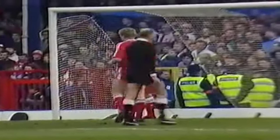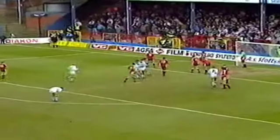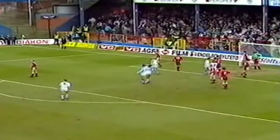Oh, and Grobbelaar was struggling. I don't think you can blame the wind for that, but Nicky Reed, the Blackburn captain, really tested him from well outside the area. He was stooping, but by no means conquering that one.